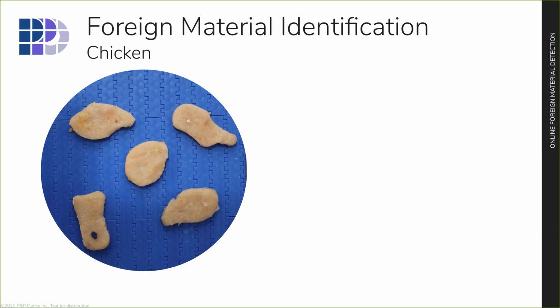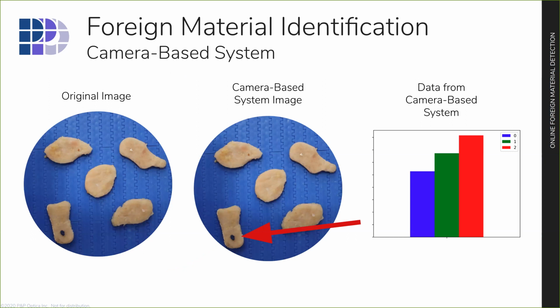So the simplest and most familiar, the easiest to start with, is the traditional vision system, or what I'm calling the camera-based system. In this case, the picture that you see from the camera is essentially exactly the same as the picture I've shown you of the experimental setup, because it's just using a regular color camera. So what you see here is essentially what the camera-based system sees. In the following slides, I'm going to show you what the vision system sees.